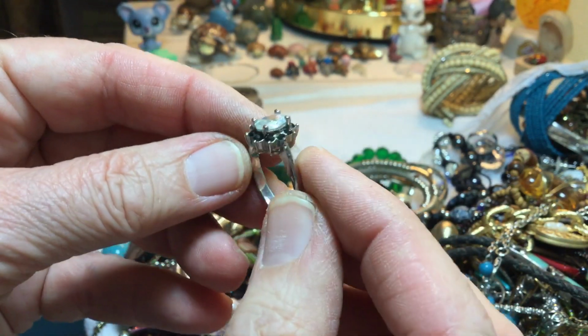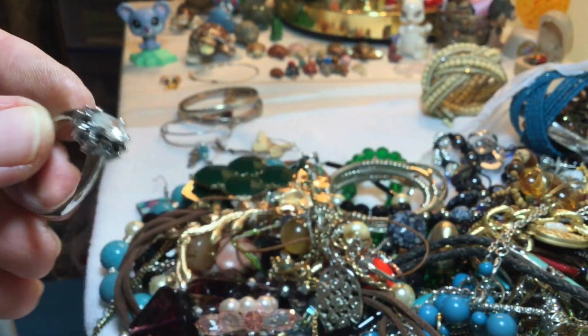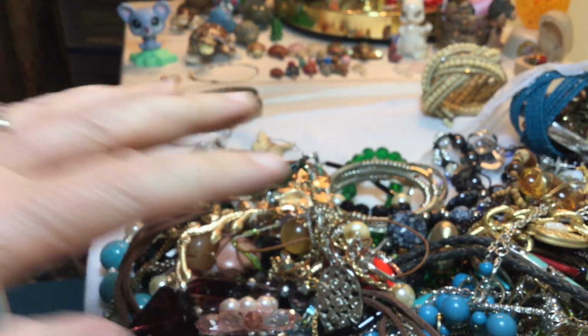Whoa, oh, this is so pretty. It's not real, I don't think. I'm gonna keep it for now. I'm gonna go clean it up. It's just real pretty. It's black stone, black rhinestone.